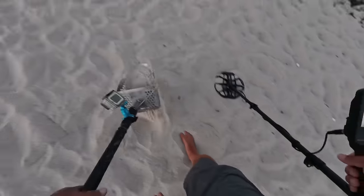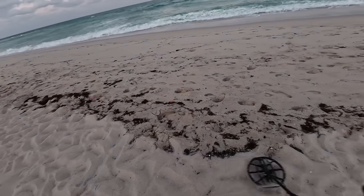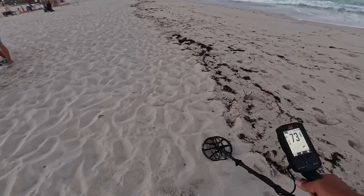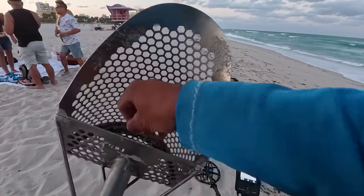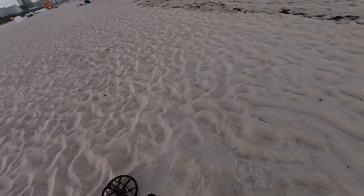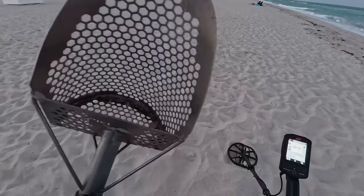That makes no sense. It's all over the place, 21. Oh, I think I see it. It's an earring backer. Oh gosh. Tiny, tiny little earring backer. 79, 80. Copper penny. Something crazy right here. Look at that number. That's what I was hearing. Let's see what this is. Oh, it's a whole bunch of zinc pennies. Holy crap.